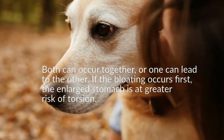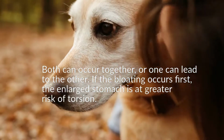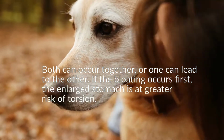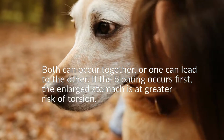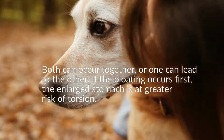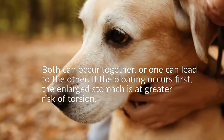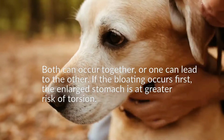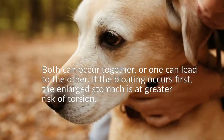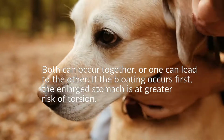If the bloating occurs first, the enlarged stomach is at greater risk of torsion. If twisting occurs first, swelling will definitely occur. No food can leave the stomach, so it ferments and no gas can be expelled. The effect of the swollen stomach is that it puts pressure on all the other vital organs close to it. Breathing will become difficult, and if the large blood vessels within the abdomen are squeezed until they do not allow blood to flow, then other organs will begin to close. The stomach wall and spleen can become necrotic due to loss of blood flow, and this releases toxins into the bloodstream. It is very painful, and if not corrected, the dog will die.